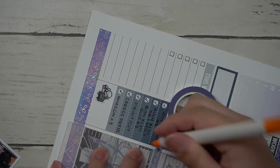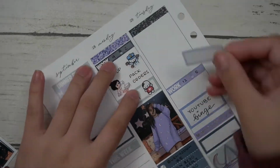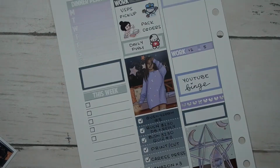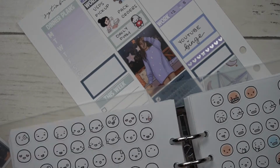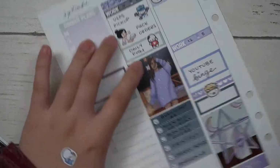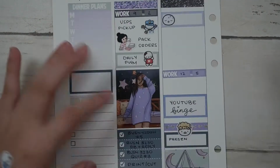But yeah, I actually haven't bought any washi, but Simply Gilded just announced that she'll be releasing a washi only subscription. So I don't know. I'm not going to do it because I don't need washi. I don't need any more washi. So I did layer the head explosion munchkin. I'm pretty sure it's the munchkin.